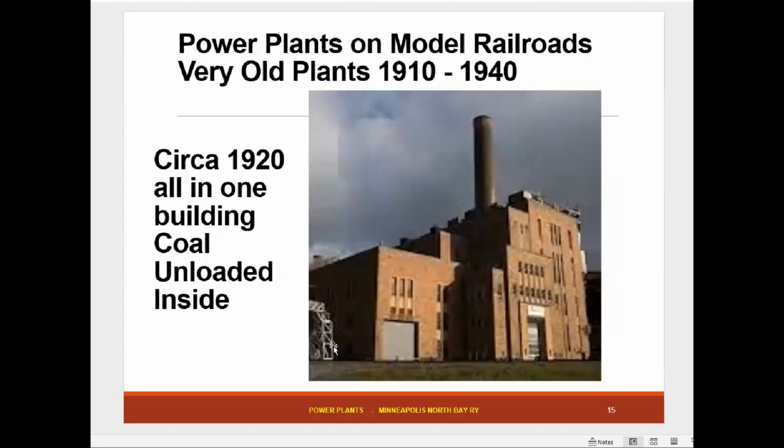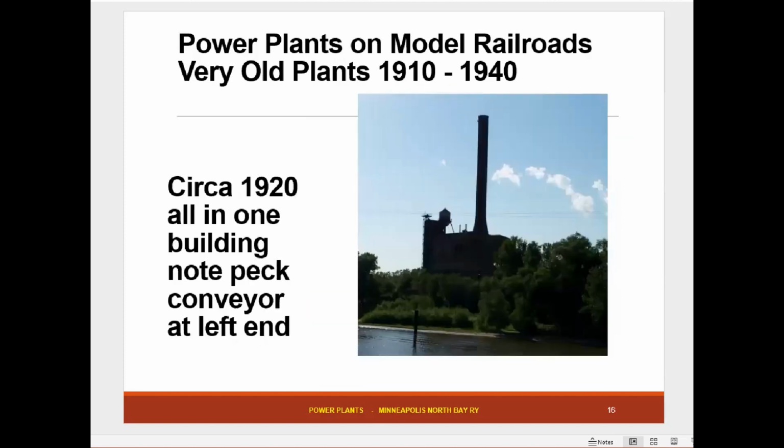But here's an old plant, all in one building. Here's probably the coal annex, and this is probably the turbine generator building here, and they had to have a door for that because they brought the turbine parts in and out, and had to bring the rotors in and out for maintenance. And then over here would be a coal someplace, and then the chimneys on the roof.